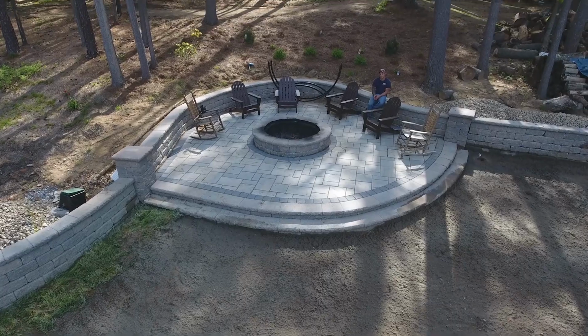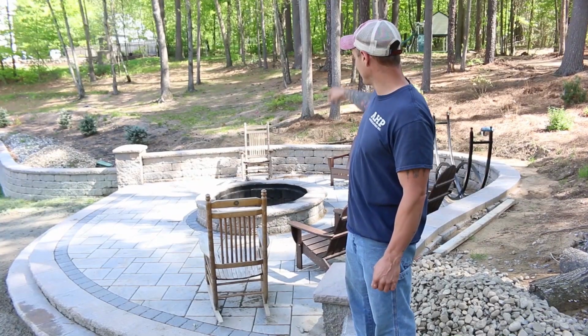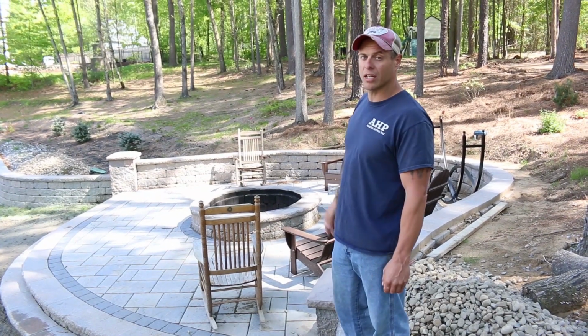This is all made out of Versa-Lok Mosaic. It's not a fire brick, but it works fine. We had some time in it. It's recessed down 2 feet into the patio itself with some drainage stone beneath it. And then we just raised an area with 2 columns. There are lights tied into all this, and it just makes a really nice sitting area.